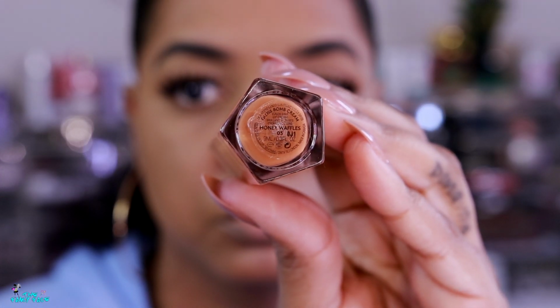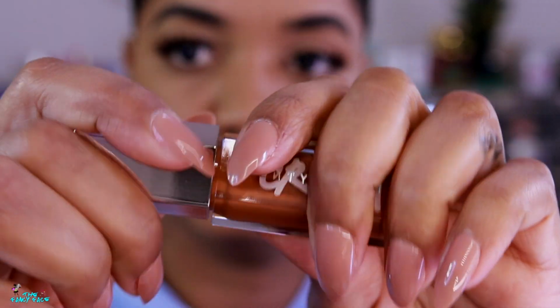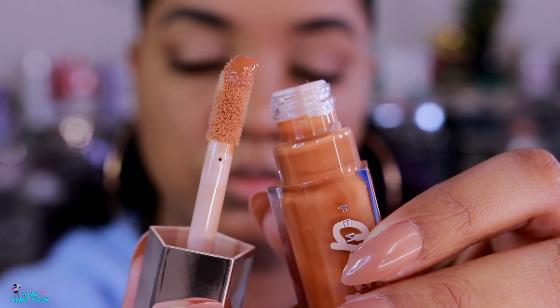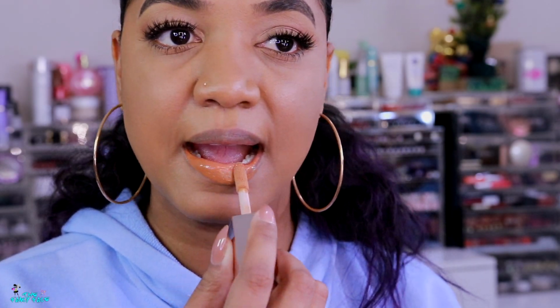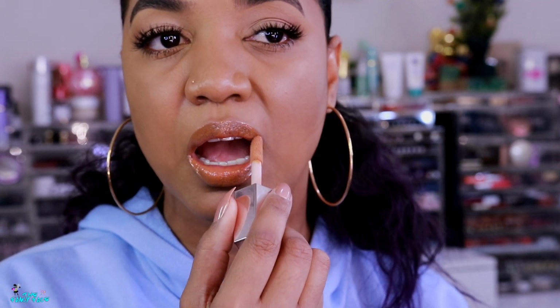Next up is the shade that I was most excited about. This is Honey Waffles, and it's described as a honey butter brown. Let's go ahead and see what Honey Waffles looks like. Ooh, here we go. It did not disappoint. I was looking forward to this one. It is definitely like a warm honey. Sexy. Oh my god, I am loving this. All right, let's go ahead and see this built up.